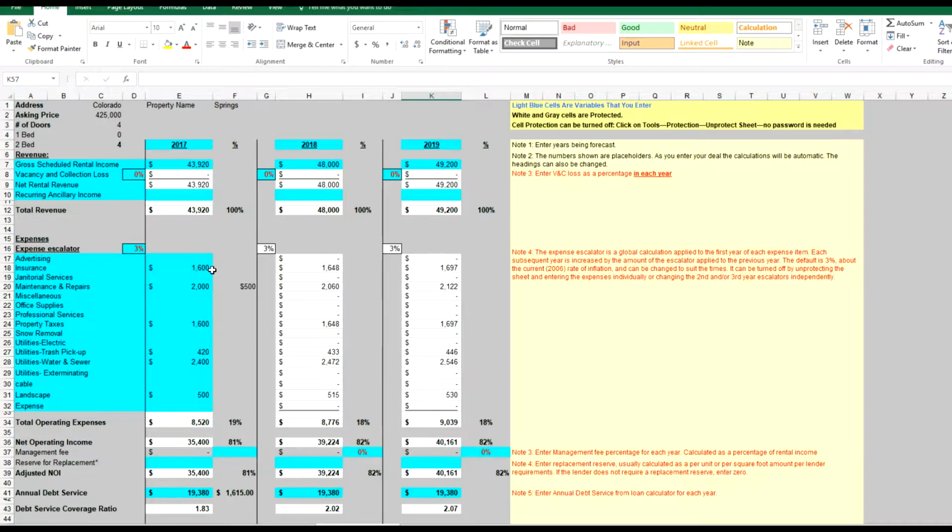So, $1,600 in insurance, $2,000 in maintenance and repairs. That's $500 a unit. That's a lot. $500 a unit with this fourplex and the condition that it's in. That seems a little high to me, but we're going to go with it. And then nothing in miscellaneous, office supplies, professional services. Well, again, we probably should have at least put in the income tax return, but I'm pretty sure we could take that out of the $2,000 in maintenance and repairs.